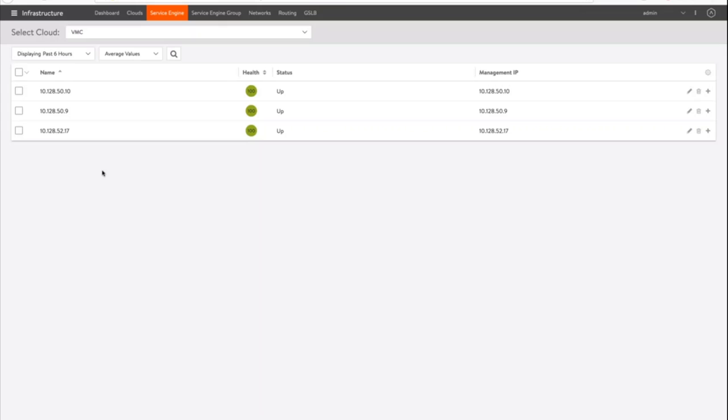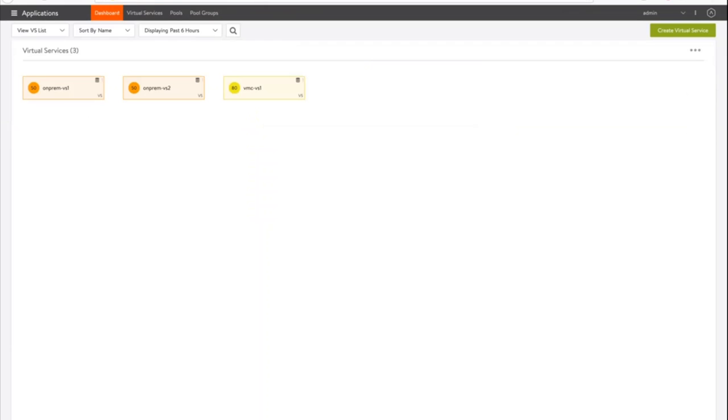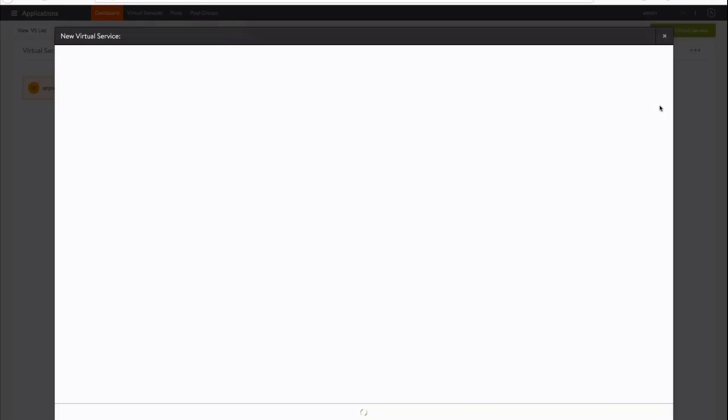Just for the knowledge of that, I have 3 service engines. I have 3 load balancers that are running within my VMC environment. And so I'm going to go through the workflow for creating an application. I'm going to create an application. Say, give it a name.